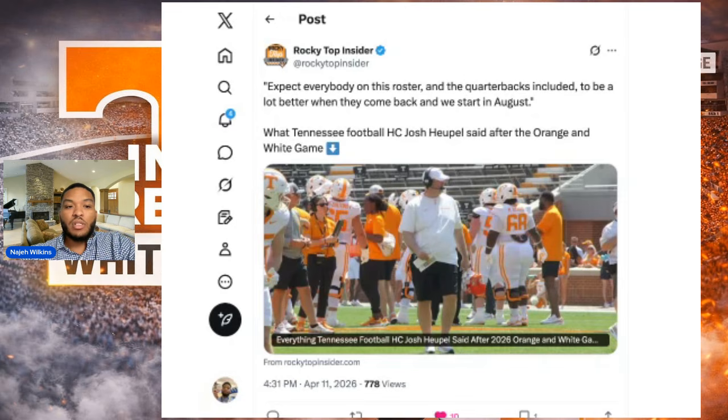There's more work to do, in my humble opinion, when it comes to the quarterbacks, right? And I think he wants the position to be much better than it is right now, as he's alluding to here, quarterbacks included, to be a lot better when they come back and we start in August. So I think he wants them to take this mental preparation, as he talked about in his presser, guys being able to know the defensive side of the ball and knowing how to prepare. So I think Heupel feels okay, but I wouldn't say satisfied with this room. He wants it to be much better.